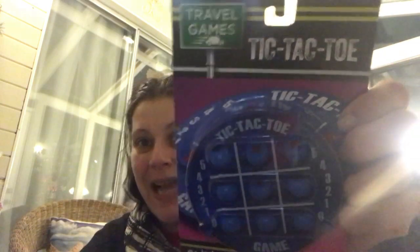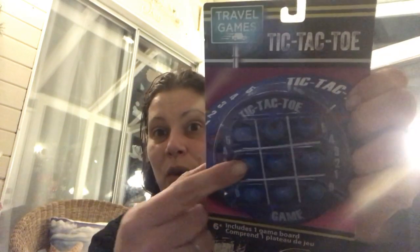And then I showed this in a walkthrough too, this travel tic-tac-toe. I thought this was absolutely awesome. So these flip between X's and O's and they are attached with a rod, so you're not going to lose the pieces. Really, really cool. And I love how they made it round too. It's just a little different.